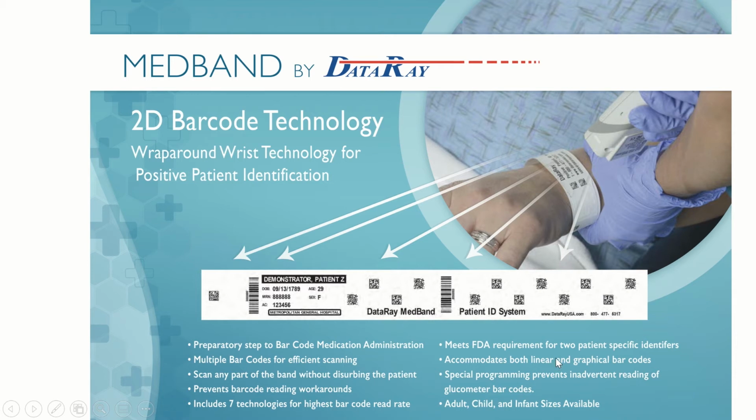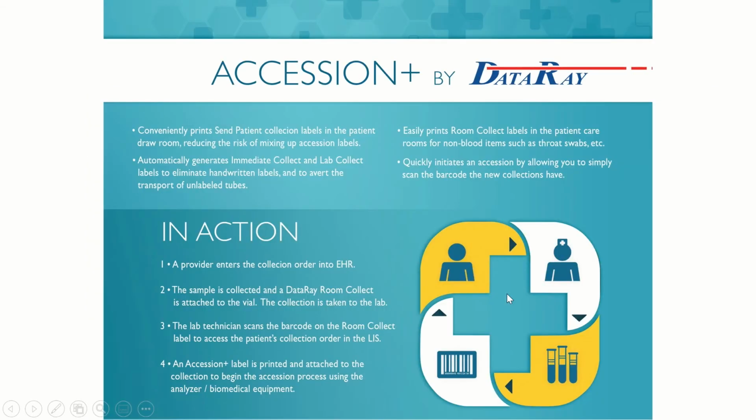We also have several different options as far as adult, child, and infant sizes available. So we have a mama baby band solution. We have ped bands. We have several adult styles. So if you like the clasp style wristband, we have those available as well.